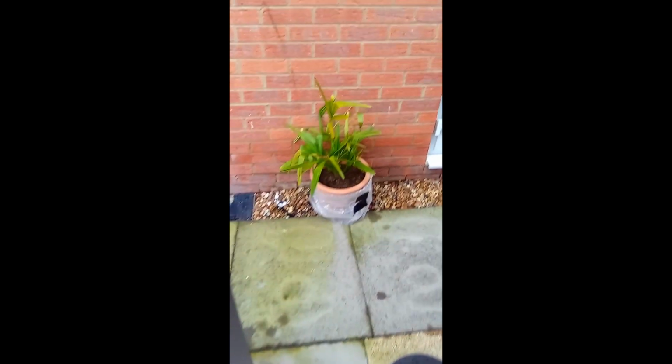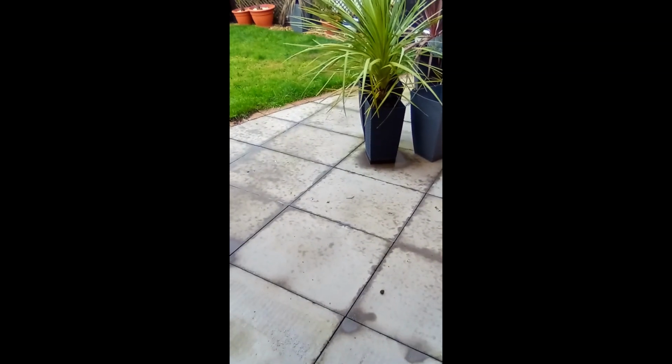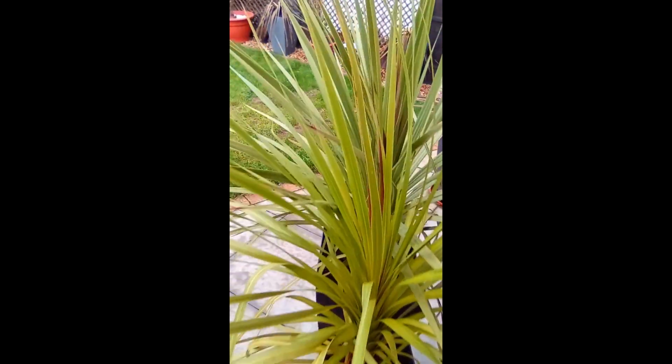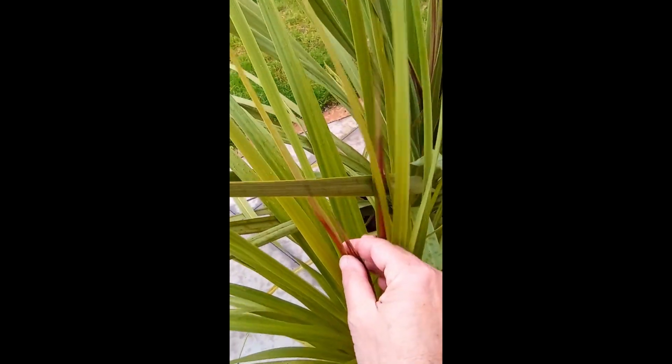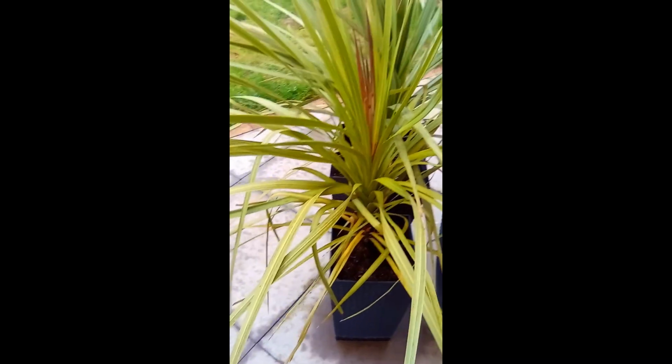I just moved that younger Fortunei out of the way. The other young Fortunei is okay. Again, the Canary Island date palms there look okay. Unfortunately, these larger cordylines have had it. They've got damage in the middle, and I believe that will be it. Both of them actually.